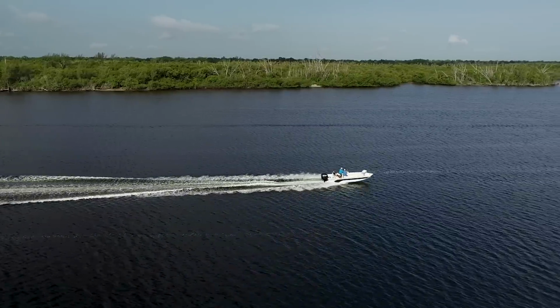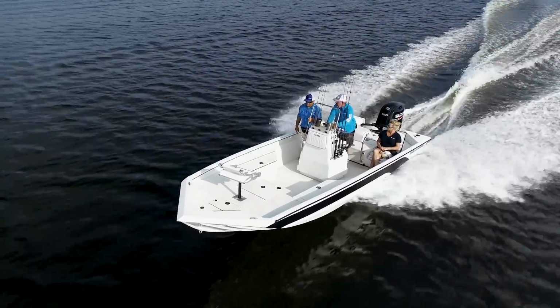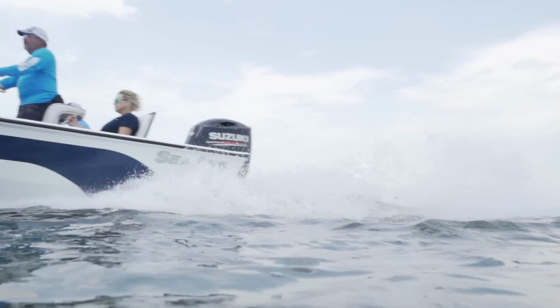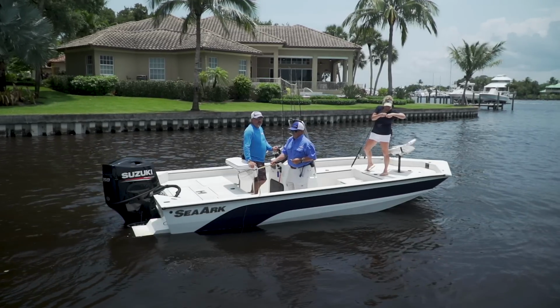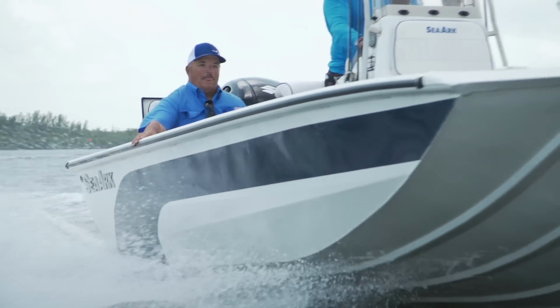All right, let's get one thing out of the way right now. When people think of aluminum boats, they so often think of John boats. Please don't confuse the SeaArk Bay Runner 210 with a John boat. This boat cut through the waves very nicely because of the shape of her bow. She doesn't have that flat bottom. She's actually got great beam, and we had plenty of room to move around, but the boat handled surprisingly well in the Florida inshore chop.